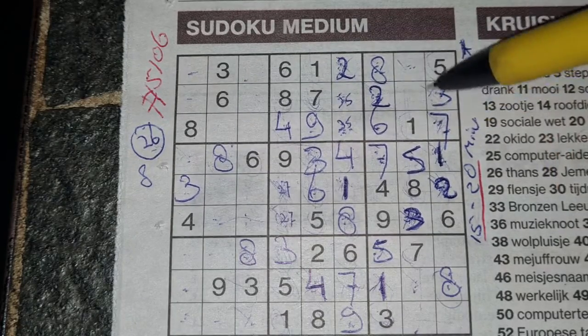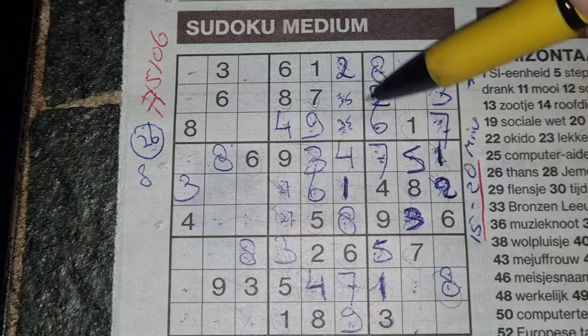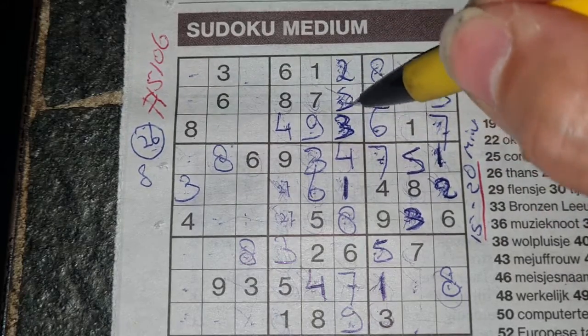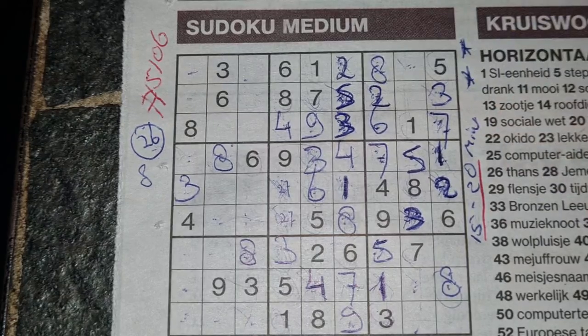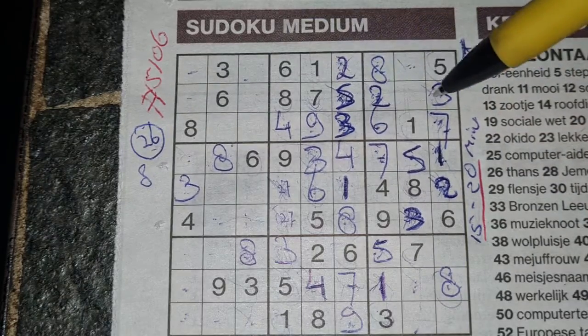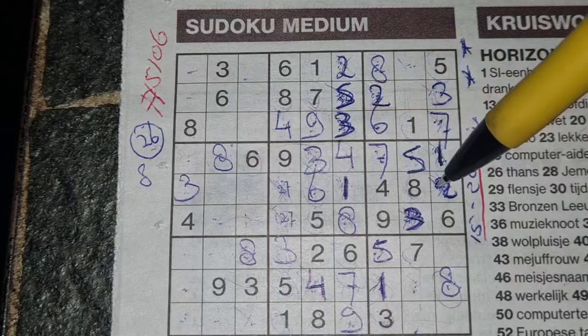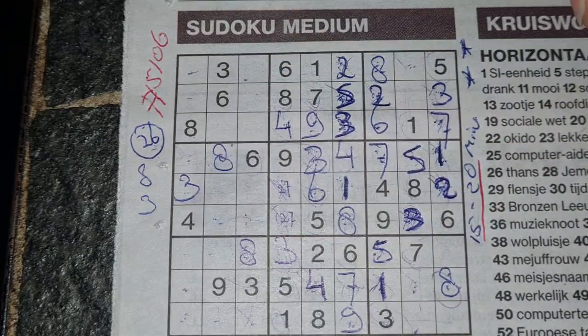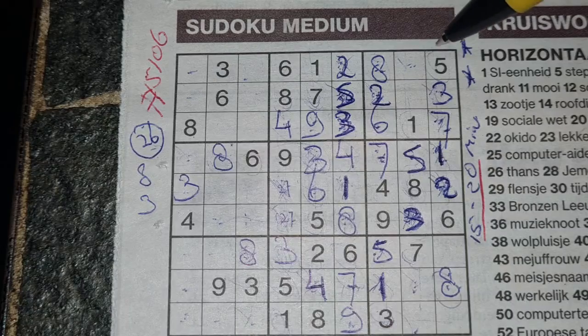3 and a 5. Now we have a 3 here in the second row. So this box can't be a 3 anymore. That box should be a 3. And this box should be a 5. And all the 3s are used, I can see. Digit number 2, number 3. Alright.